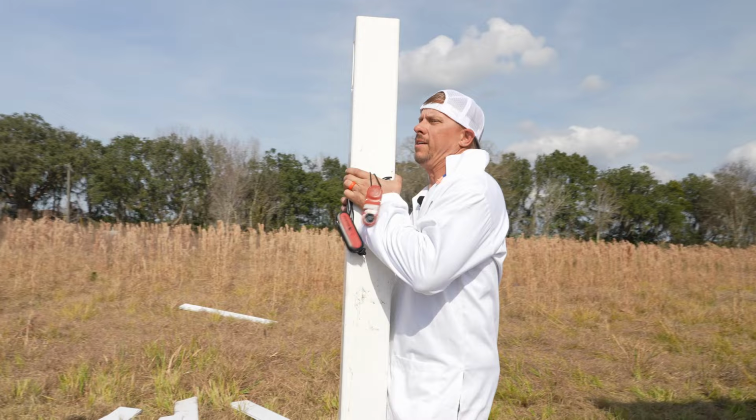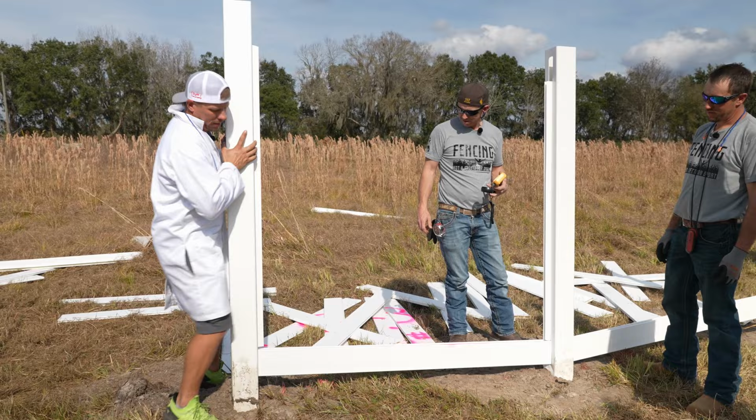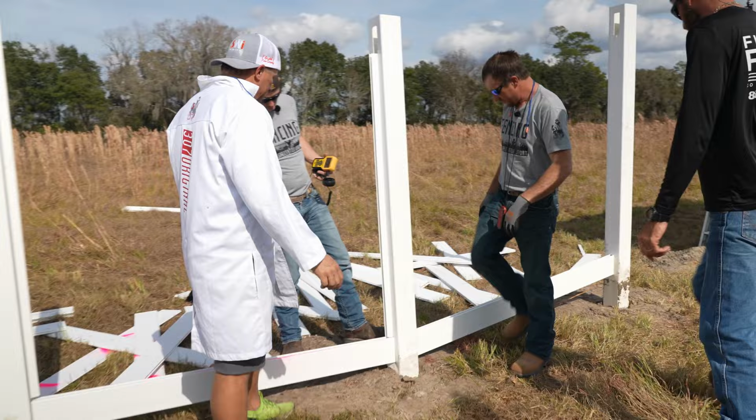This is the post I tried to pull earlier. Let's see if I can pull it. This one's still set pretty good, but I can pull it. It did loosen it for sure, because I got it to come up. It kinked lower here. Instead of kinking up here, it kinked down low, close to the ground.